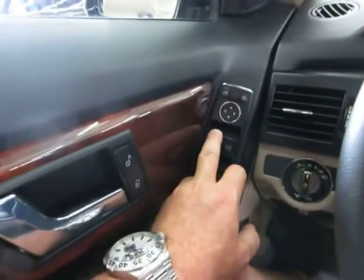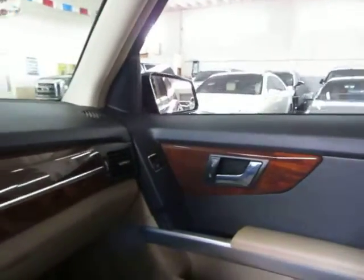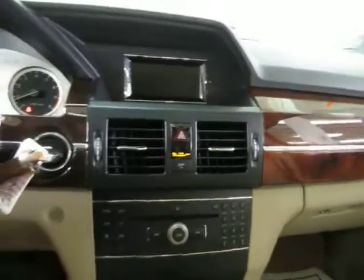The front window, all the 4 windows are one touch, and what that means is you don't have to hold the switch for the window to go up or down. And we'll leave it down for the duration of the video, simply for better lighting.